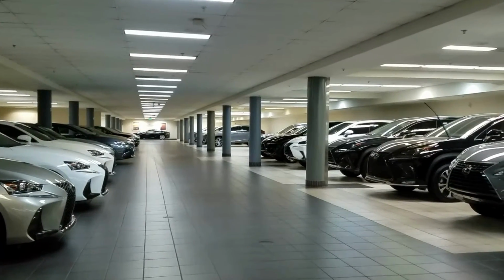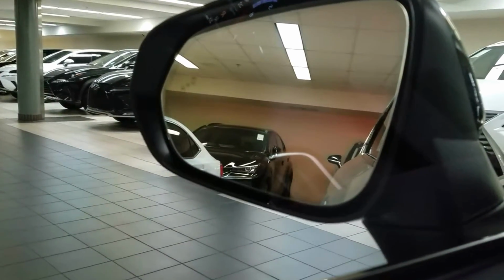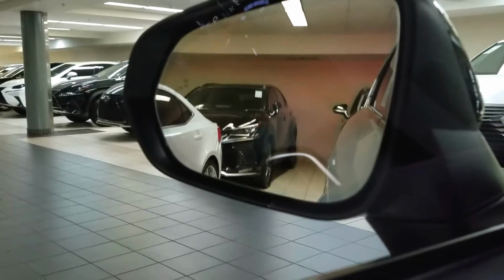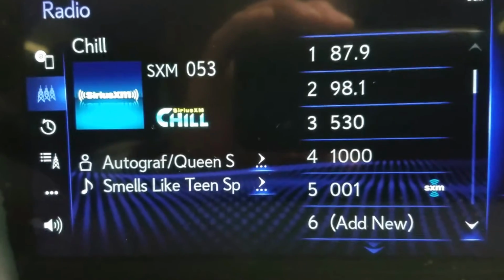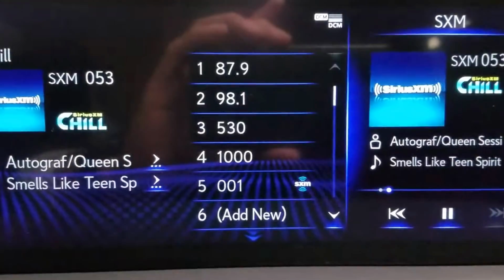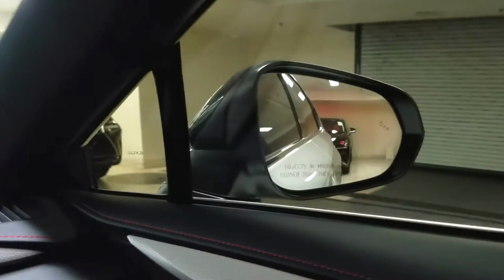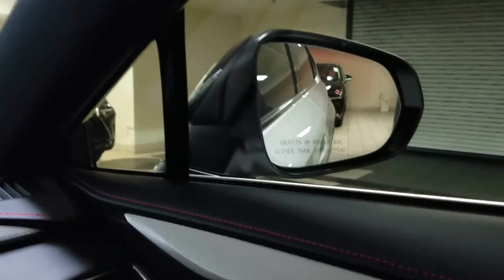When I go into reverse, a couple of things are going to happen. Number one, the mirror is going to adjust to make it a little easier to back up, as you can see there. And I'll go back into drive. Now I'm going to come over and we'll take a look at the rear camera on the display screen. So I go into reverse, and there we go. I'm backing up. One more time, let's look at the passenger mirror. Same thing happens. It does adjust when we go into reverse. Just makes it easier to back up.